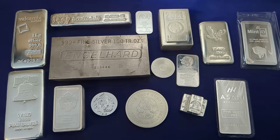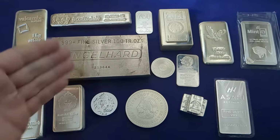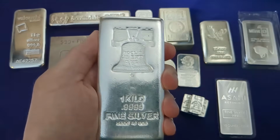There are pros and cons to stacking silver bars. But I also am hoping I'll be able to go over some information today regarding silver bars and stacking them that maybe you haven't thought of before, you haven't encountered before. And if you're a new stacker, I definitely think you'll want to stick around for this video because there's a lot to be said for stacking silver bars.